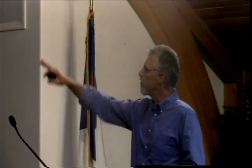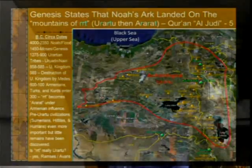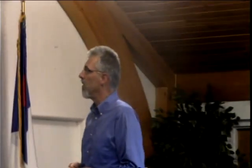Now, I've redrawn the map of Urartu here based on the archaeology and driving to a lot of the archaeological sites here as well. It's very large. We're talking about thousands and thousands of square miles, hundreds and hundreds of mountains. It's not just one mountain. Again, the plural in the Hebrew says it's the mountains of RRT, Urartu. It's this region, not identified as a specific mountain. So we'll talk a little bit about that as well.